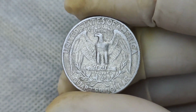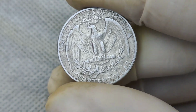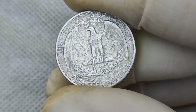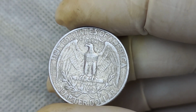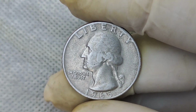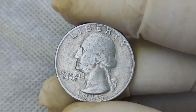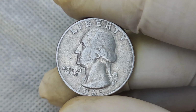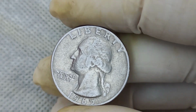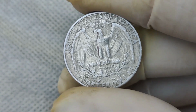But in 1965, due to the Coinage Act, the United States Mint stopped using mint marks on quarters, dimes, and half dollars. That means there are no mint marks on the 1965 Washington quarter. But here's where it gets interesting. The 1965 Washington quarter, while being produced in huge numbers, holds rare examples that are worth far more than face value. You see, a particular error occurred in the minting process during the year.